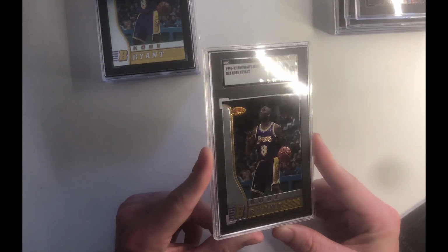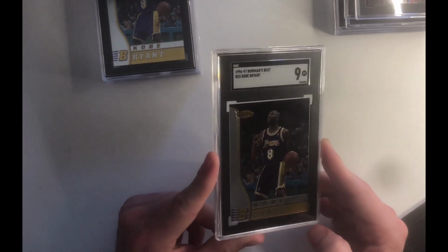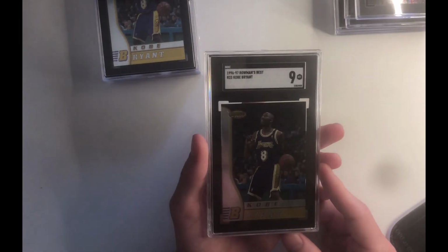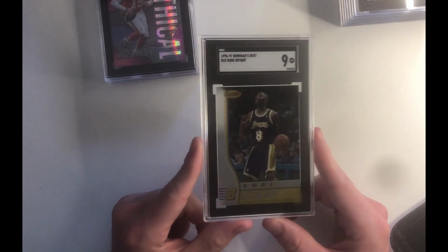So this one came back a 9. Does have some surface issues and also off-centered top to bottom, as you can see. That's kind of a big key. The 9s for this, last time I checked, are still pulling around $400. So I sent, again, my worst Kobes off here to SGC just to get slabbed. But still, if they're able to pull 350 to 400, I think that I'm still doing pretty okay on these cards.